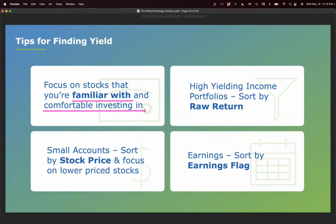That's first and foremost. Second, if you're looking for high yielding income, sort the report based on the raw return. That's what the report is sorted by default. So that's really where you want to look for stocks at the top of the list. The further up on the list, the higher the yield of that covered call and that cash secured put. So if you're looking for income, you're looking for high yield, look at the top of the list.